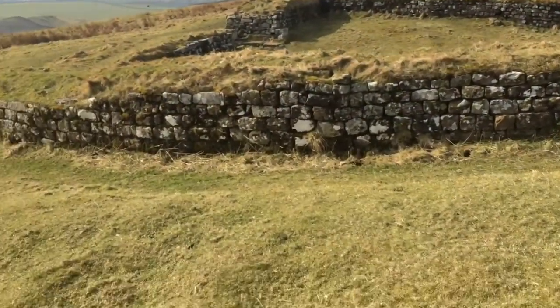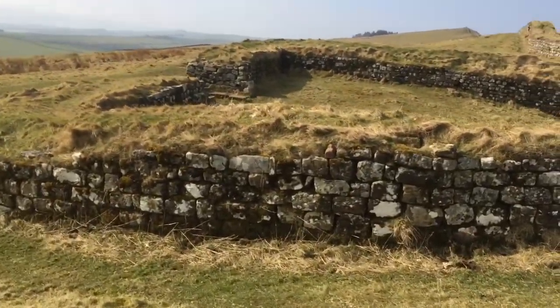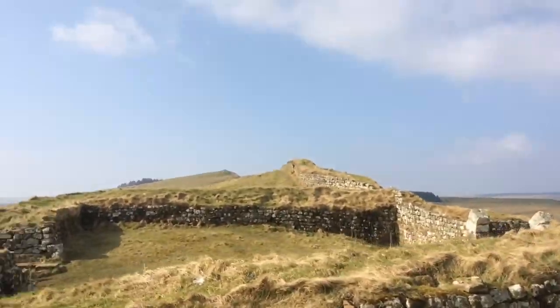All right, we are now walking the length of Hadrian's Wall. And here's one turret, and the wall goes way down there.